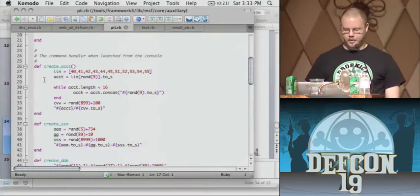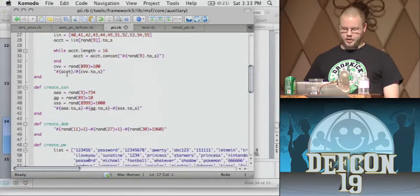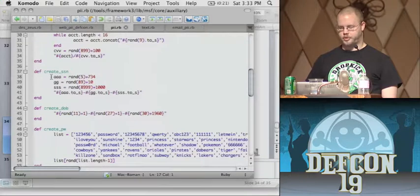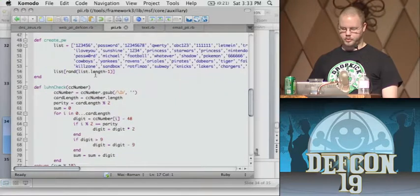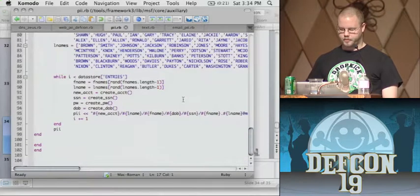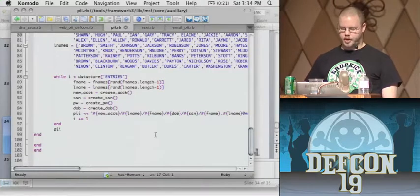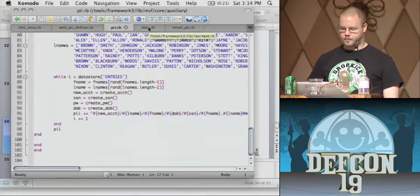All right. So some function that looks like it's creating an account number of some kind. And here we have a function that's creating social security numbers, and date of birth, passwords, some other stuff. Here's some general PII stuff: first names, last names, that kind of stuff. And here he's just checking the options to see how many entries to generate. And then everything returns back to the module that's using this. So it's pretty easy stuff.